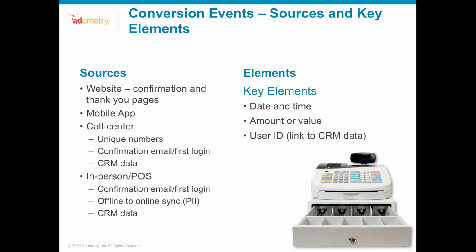Some of the things to think about on conversion events is kind of where are the sources of that data, how do I get to that data, and do I have the elements available to help me kind of drive my attribution solution. So obviously, websites are easy, confirmation, thank you pages, etc. We're all pretty good at that. Could be a mobile app conversion event. Bringing in call center and in-person or POS data.